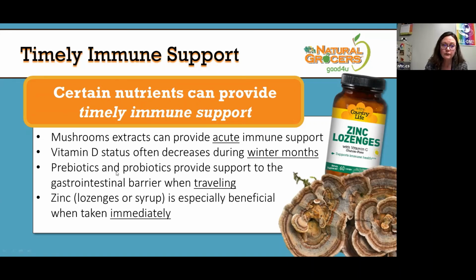And if you're traveling, probiotics and prebiotics are a good thing to take with you. We do carry travel probiotics so that they don't have to be kept in the fridge. Great thing to throw in your suitcase or your purse when you're traveling, because they do support the health of our immune system and our gastrointestinal barrier. Zinc lozenges are a good thing to have at the first sign of a cold, because they do help with hopefully decreasing the duration of cold symptoms.